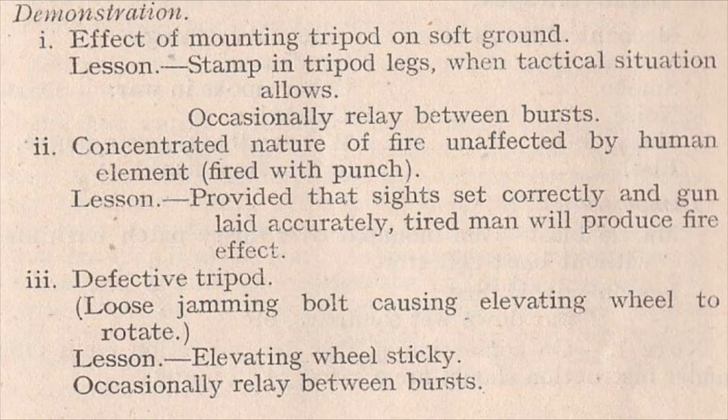Now, there are some things that we can practice on the range today, and there are some things that we can't. So loose tripods, things like that, swinging traverse isn't something we can easily do on the gallery range that we were at. Hopefully it's something we can replicate in the future on a field firing range. But we picked out a few that we could. And this video showcases the rates of fire.